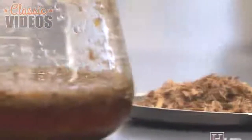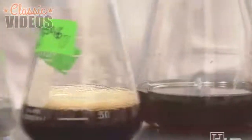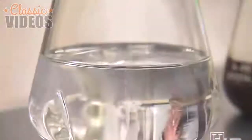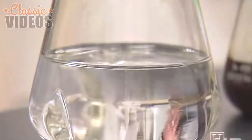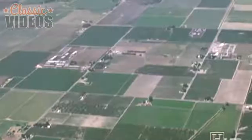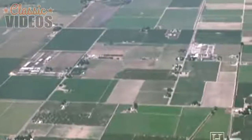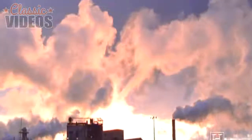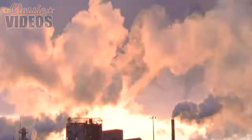As scientists and industry continue to knock down the price of the enzymes and other technology, they predict that within 10 to 15 years, they'll be producing cellulosic ethanol for under $1 a gallon. If we do this right, if we pay proper attention to how we build the systems, we can have fuels that are inexpensive, that provide environmental benefits, lots of environmental benefits.